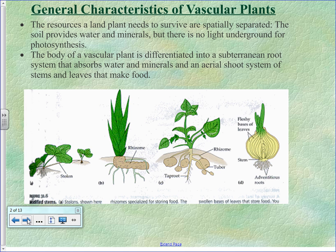Okay, the big challenge for plants is this. The resources they need are spatially separated. That means they're not in the same place. The water and the nutrients and minerals and things that they need are underground, where it is unfortunately dark. Sunlight is obviously not underground. So they've got to have parts of their body that are modified to do a certain job, or specialized. There's that key word again, specialized to do a certain job, and then have a way to exchange the materials between the specialized parts of the plant that acquire them. Everybody with me so far?